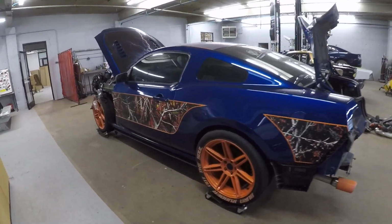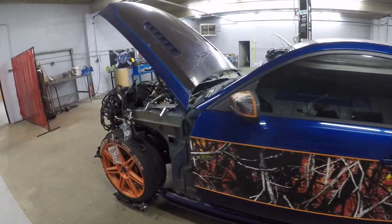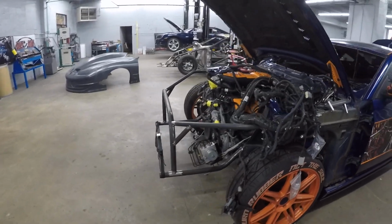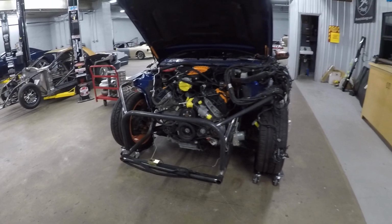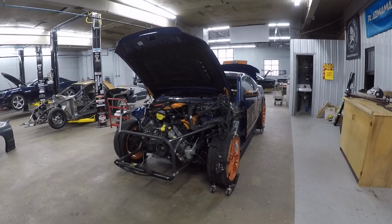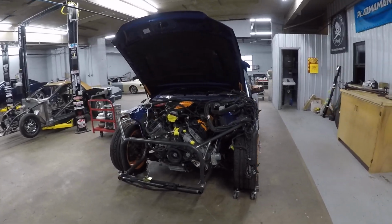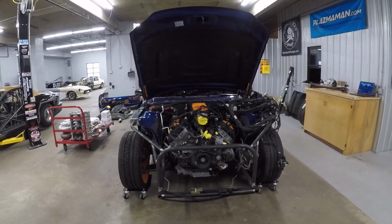Looks like just your average street car. This car is also getting a full turbo kit from us with a GTX 98 with an engine platform built by TKM. So he's going to be making some serious power. It's got a Turbo 400 trans in it already, so he's not playing around.